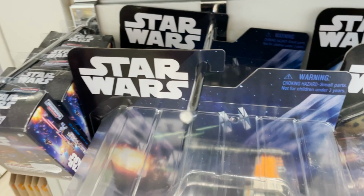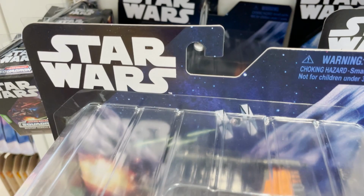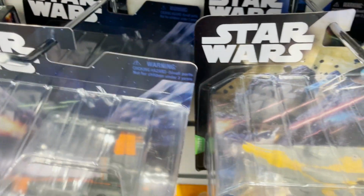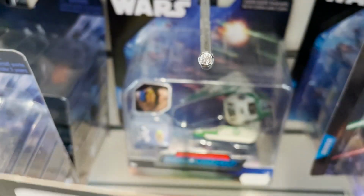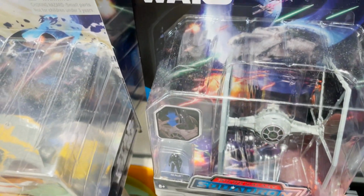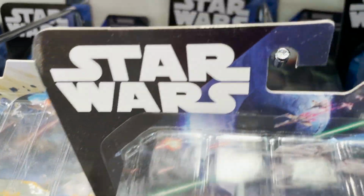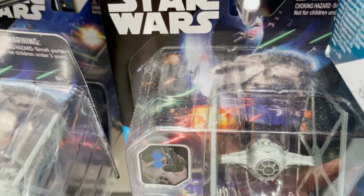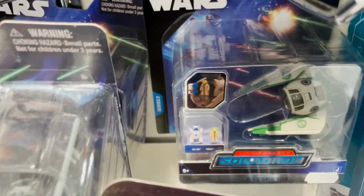What about behind? Let's see if there's anything hidden in the back here. Another Poe Dameron X-Wing. Regular one. A Yoda, Jedi Starfighter. Come on, Sabine. Today could be the day. Yoda, and last chance to get something. Yoda.